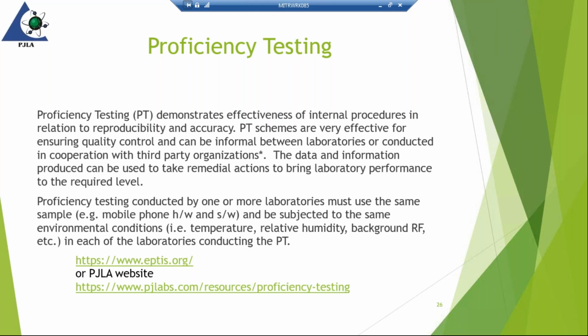And they can be done informally between labs or conducted in cooperation with a third-party organization. And the PGLA organization does provide this service where they help and conduct proficiency testing. And this helps the labs to be more competitive by proving that their policies and procedures, their methods, and their SOPs and work instructions are at a world-class level and can compete directly with labs regardless of where they are.